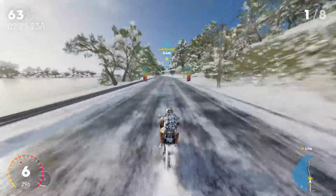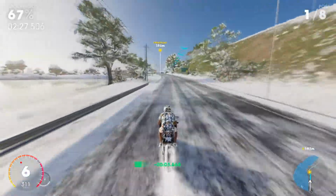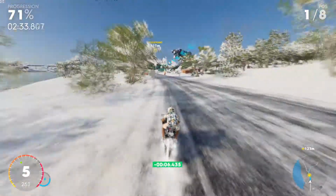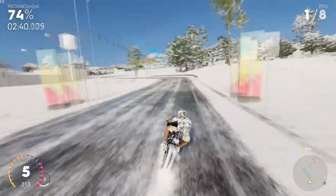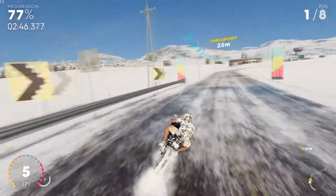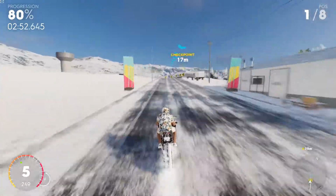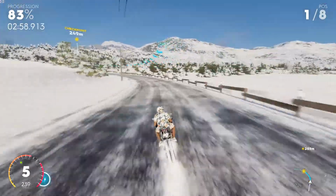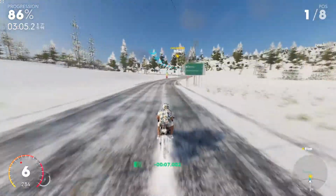If we can extend the lead here on the straight, perhaps it will extend our gap. That's a big cow there to the left. I didn't notice it until I just saw the belly and the legs. A huge cow. Moo. 7-second lead now. Alright. Oh, sharp turn coming up.